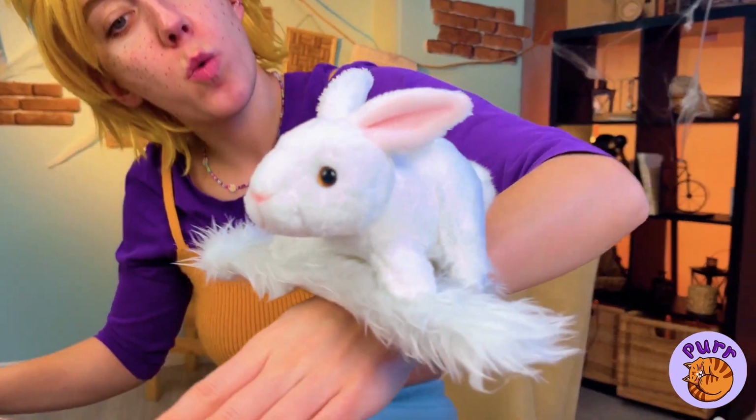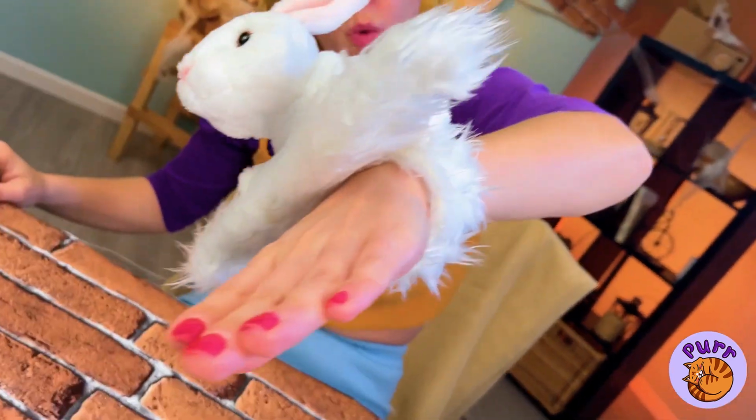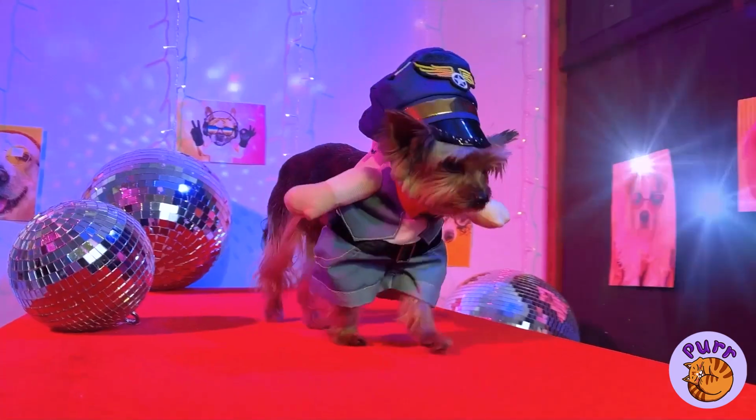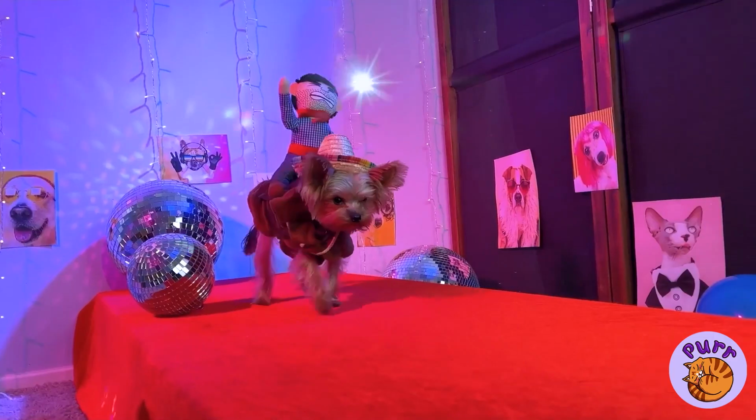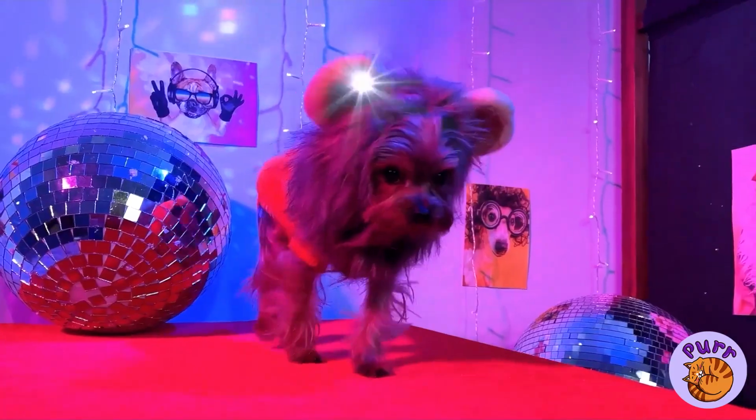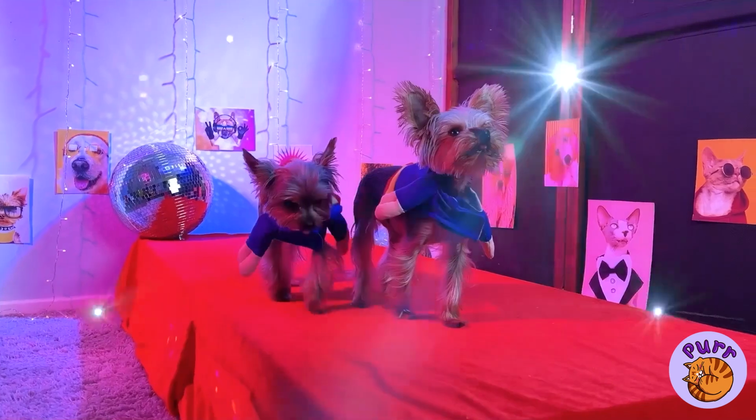These bunnies are going places. Come on, the camera loves you. You own that catwalk. Though, maybe I shouldn't have used the word catwalk.